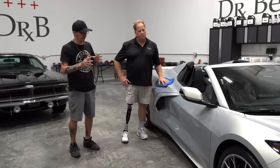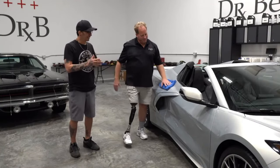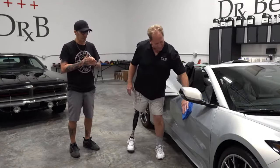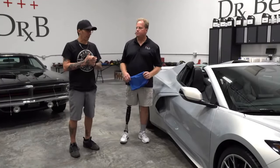It's kind of one that I guess has to grow on you, because if I get gray, I want gray or silver. But it's an interesting color. Yeah, that's a beautiful car. It only has, I think, 417 miles on it. So it's a baby. Yep.